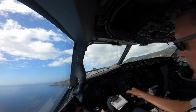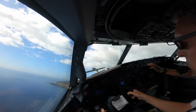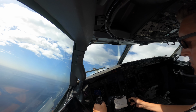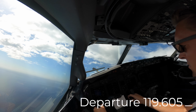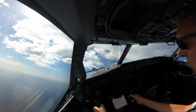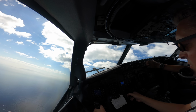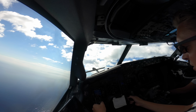LNAV, LNAV and speeds. And turning left. Remember heading select. Yeah, it's good. Departure, 3 Papa, official departure to Dagon. 3 Papa, Madeira, bom dia, identified, continue climb flight level 240, direct to Dagon. Climb flight level 240 to Dagon, 3 Papa. Very nice. Now accelerating, set Dagon on top.